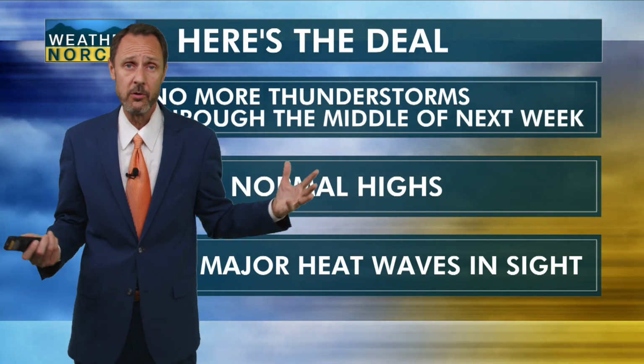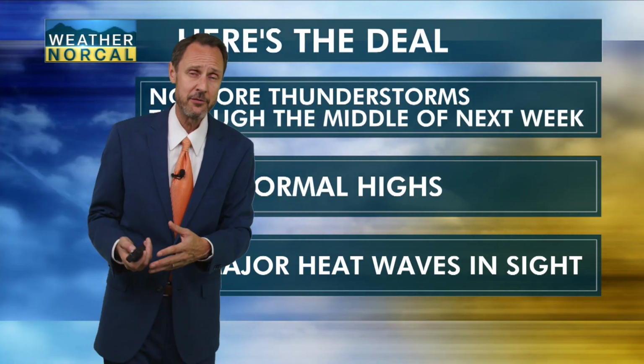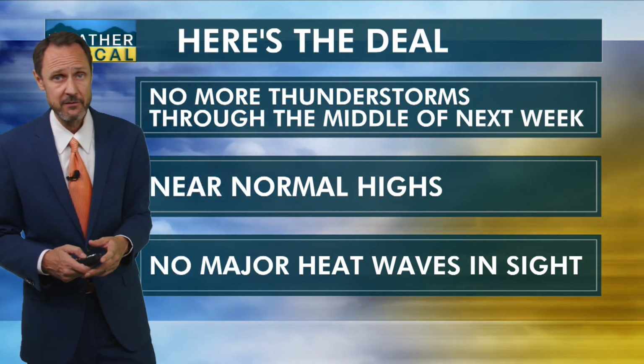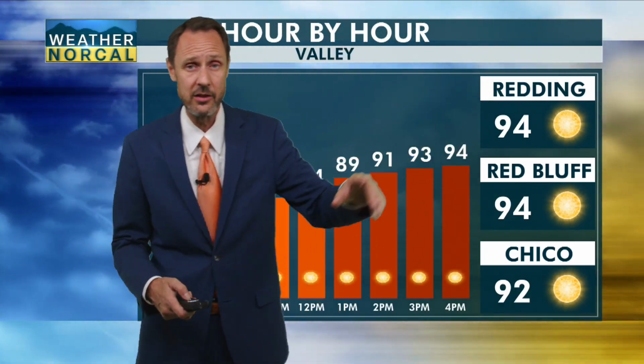Highs will be near normal. They're going to be going up and down a little bit. But the normal high in the valley, for example, is in the mid to upper 90s. That's about where we're going to be for the next 7 to 10 days, which means there are just no major heat waves in sight. I'm not even seeing it way down the line here.